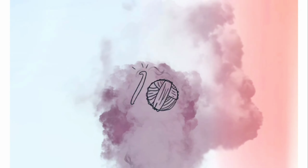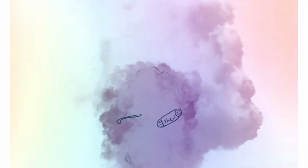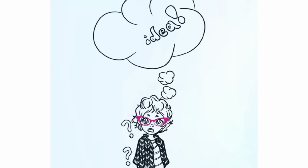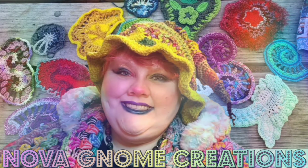Yarn, hook, stitch marker, stuffing. These were the ingredients chosen to create the perfect crochet. But Nova accidentally added one extra ingredient, her creative chaos. And thus, Nova Gnome Creations was born.